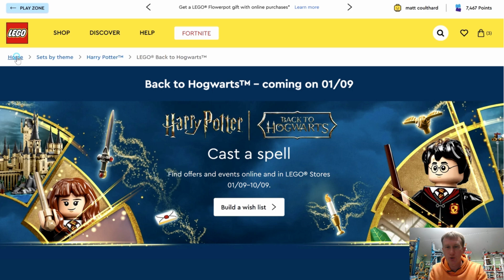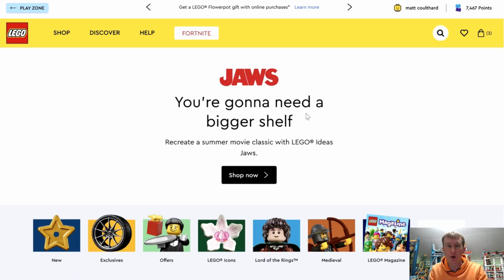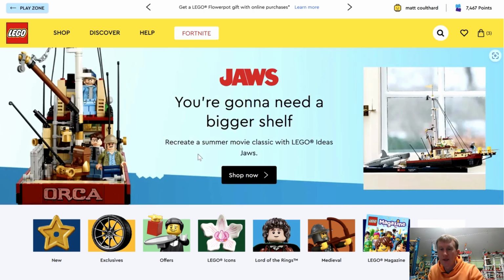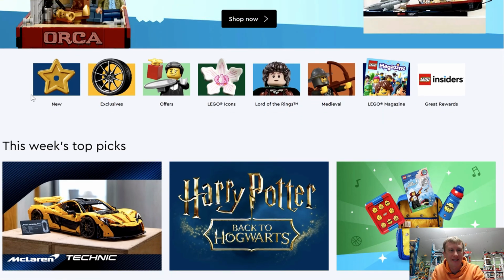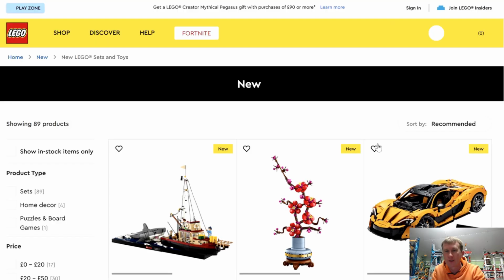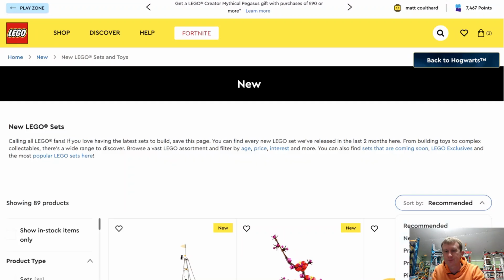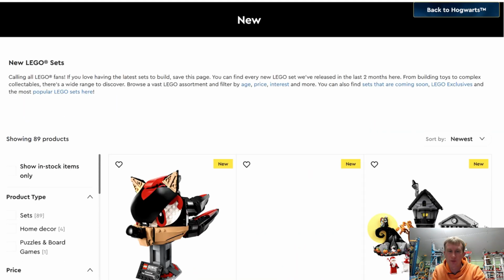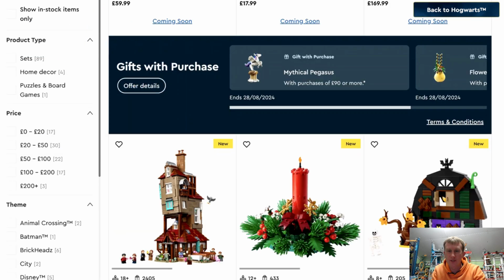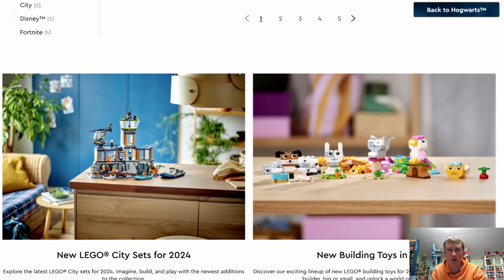But let's just double check that there's nothing new added to the LEGO website now, and then we can just move on. So you're going to need a bigger shelf. So again, with Jaws, they've got the nice little shark. That could work well with the hard bit, and you have that boat just outside the front of it. You can see how that would link together nicely. But let's quickly click on new. Let's click on not recommended. We don't want that. We want newest. Scroll it down, have a quick look. We have got internet on a real go slow today. Nightmare Before Christmas is covered. Nothing else new has been added. No and no. Right, moving straight on.